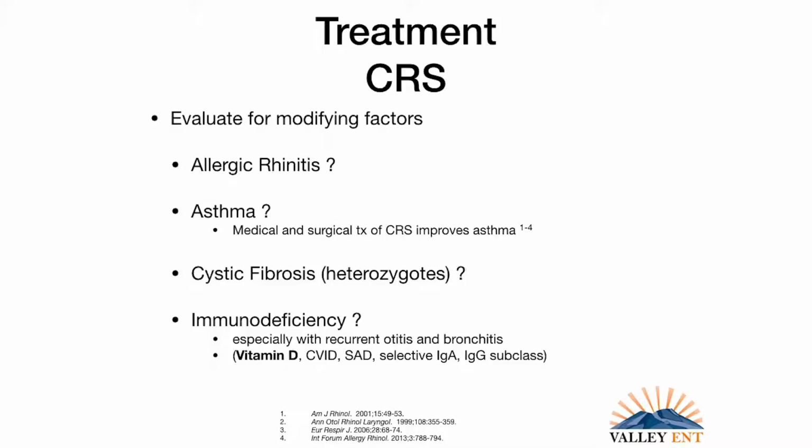Also keep in mind cystic fibrosis patients, especially the heterozygous patients, so if they don't have double alleles of the CF gene, but they just have one copy. These patients have a mild form of CF, and they are going into and out of all of our offices with chronic sinusitis symptoms. So sometimes you need to send them off to the immunologist for testing.